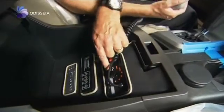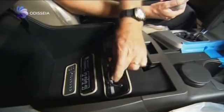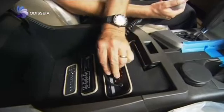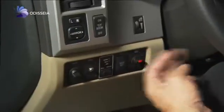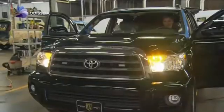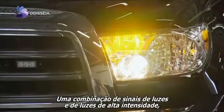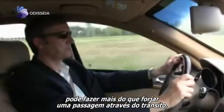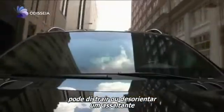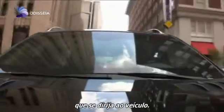Lieutenant, manual. Less exotic, but just as crucial, are features like sirens, strobes, and wigwag lights. And this would be my wigwag light. A combination of wigwags and other high-intensity lights can do more than just forge a path through traffic to safety. They can distract or disorient an assailant headed straight for you.